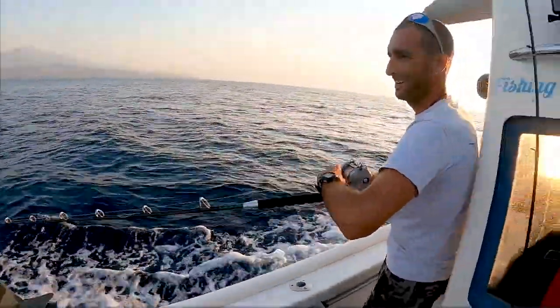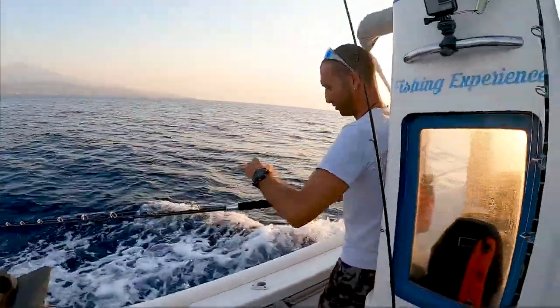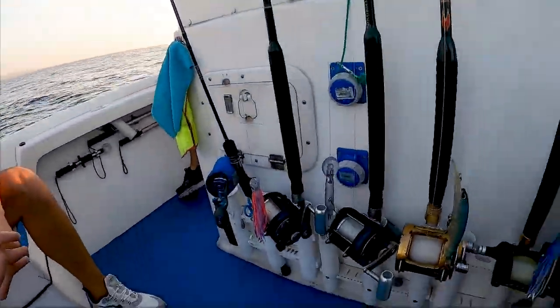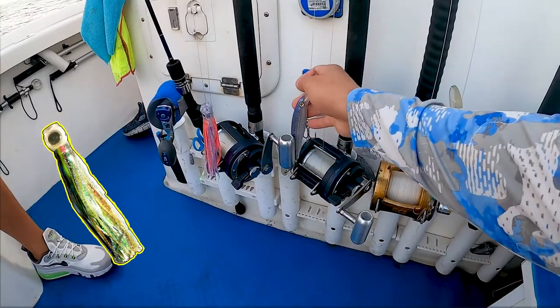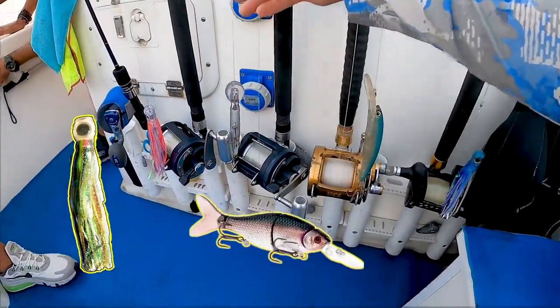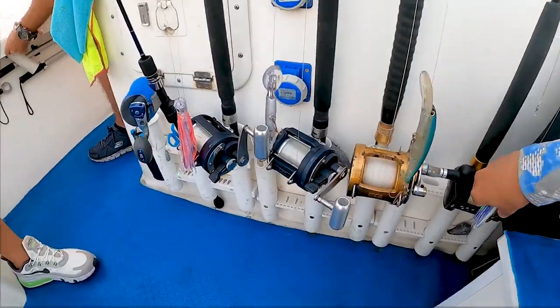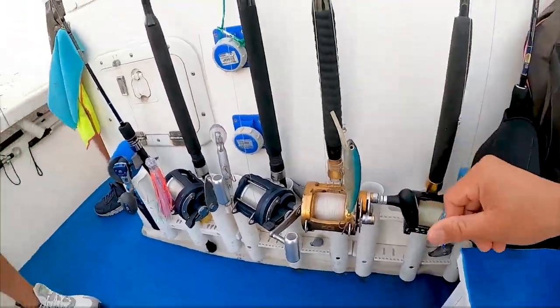First line's out. Five. All right, let me see what we're using. We're using skirts and we're using swim baits, rattle traps with big lips for trolling. But today, like I said, we're trying to catch tuna and marlin. Let's see what we can get. First line's out.